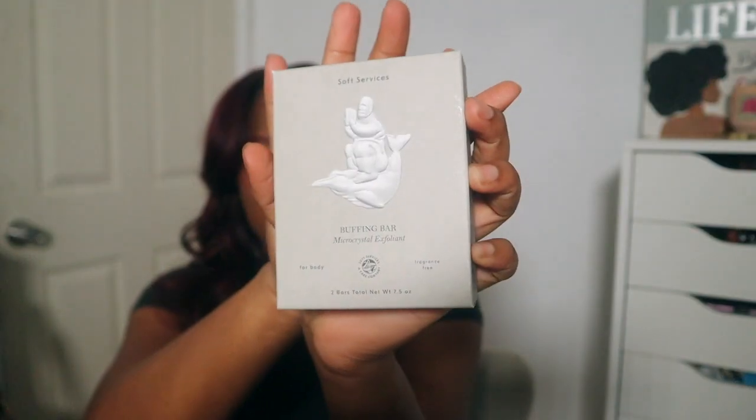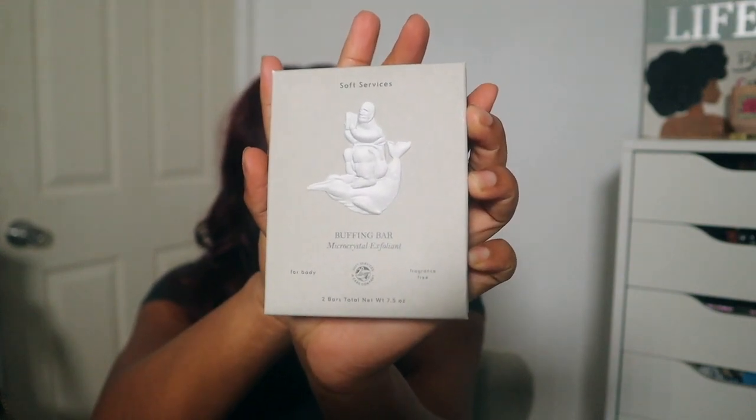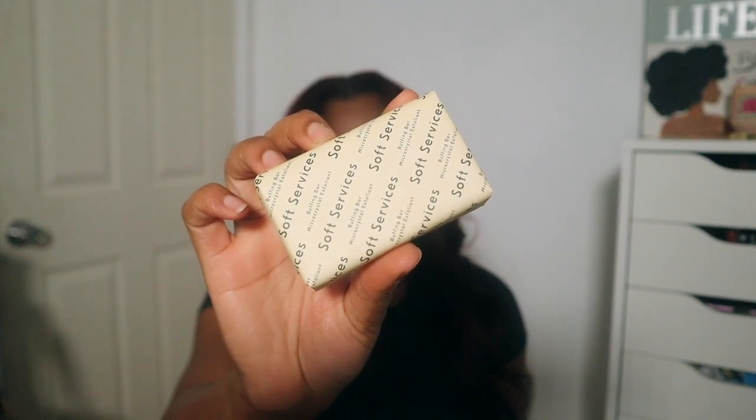My next body care product is something completely new to me, so I'm looking forward to trying it out. This is the Soft Surfaces Buffing Bar Micro Crystal Exfoliator. It's fragrance free. It's for your body, of course. It's not for your face, and they make that very specific on it. It says soft surfaces. This is a set of two physical exfoliant bricks made of fine sanding crystals and compressed within a moisturizing and soothing base.